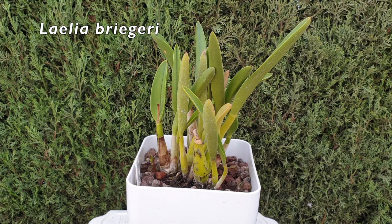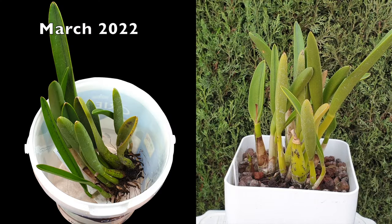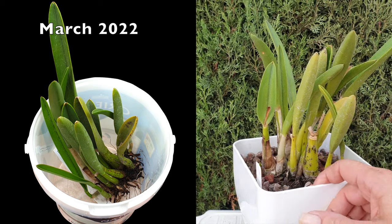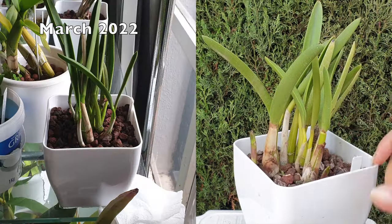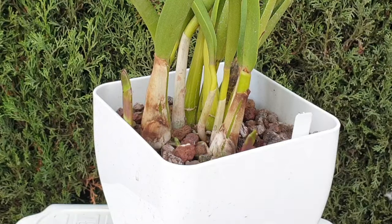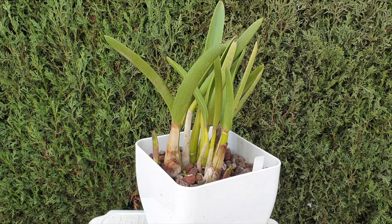This is my Laelia briegeri, Orchid Ninja Troy Boy's son. She's doing really well, hoping for some blooms in 2024 because we've got two new growths coming. Lovely jubbly. She has settled in super duper well, and of all the rupicolous Laelias that I have, about 33 in total, I find that the ones with the long green leaves, no matter which species they are, they settle in very quickly and are more vigorous.